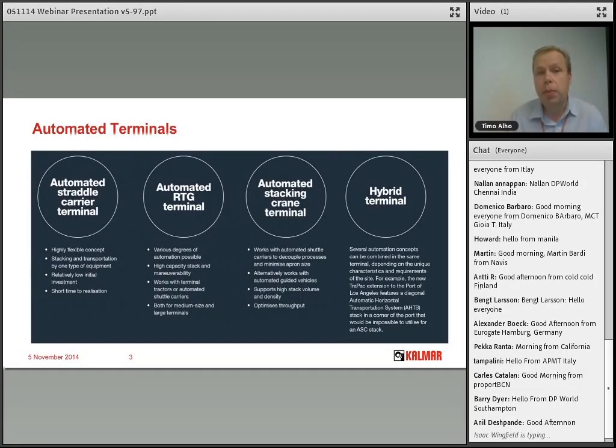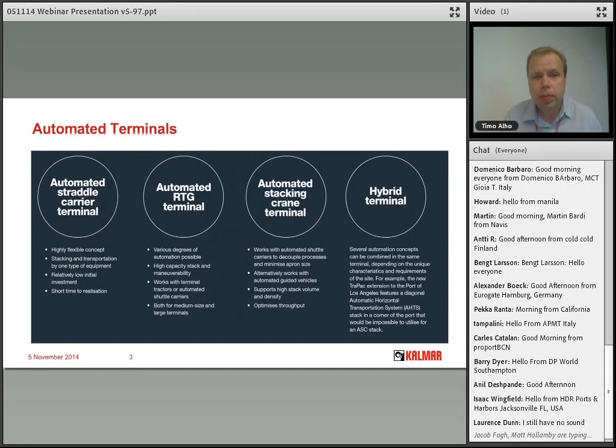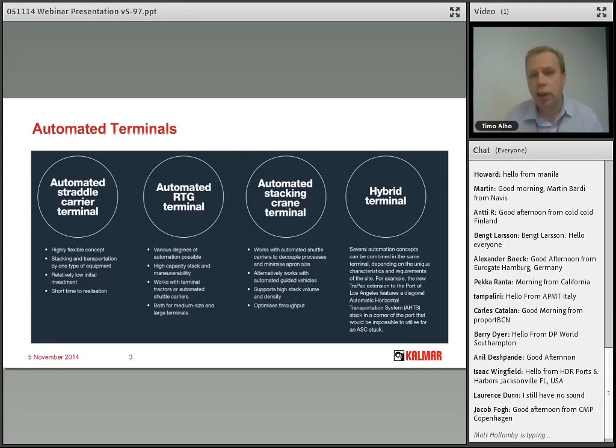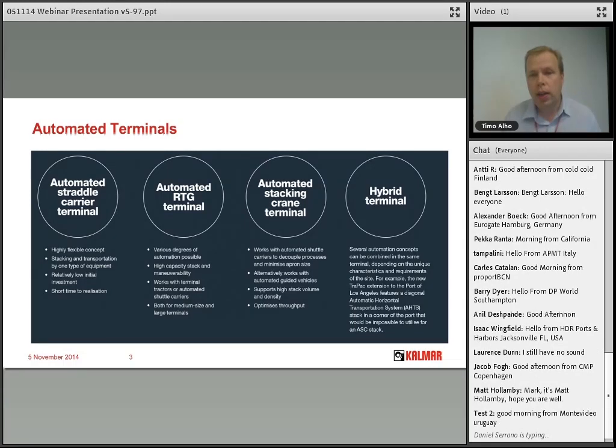Just to paint the big picture before we start: at Kalmar we are developing and providing different technologies to different terminals and environments, depending on the way the terminals operate. There are technologies to automate straddle carriers, RTGs, and automatic stacking cranes, and then hybrid terminals, which means we can provide a mix of different technologies, including horizontal transportation and automated stacking cranes. There are also different technologies used to implement these terminals.